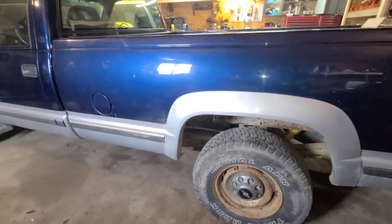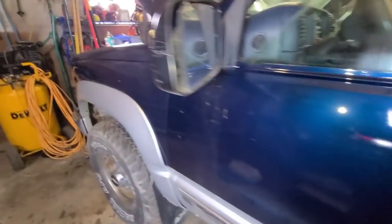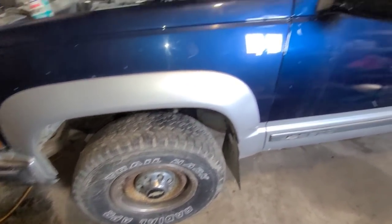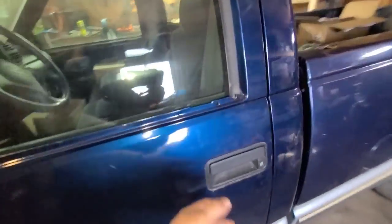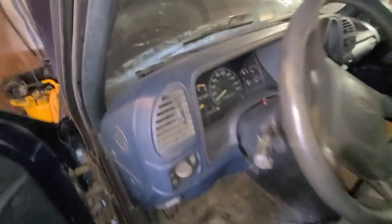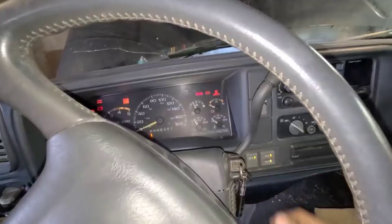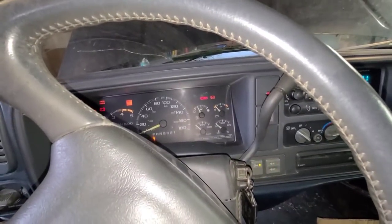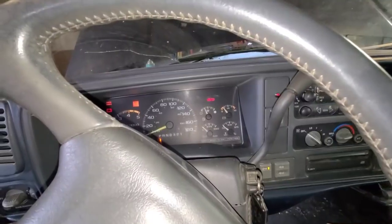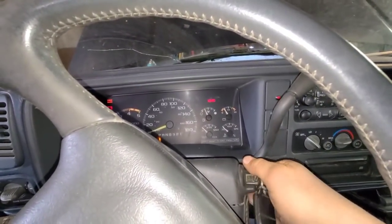It's been sitting for 7-8 years at least. Gets driven once in a while, but it's been sitting, so it's got all the problems of a truck that's been sitting. Here, I'll fire it up for you. Here's the best part about this here machine.